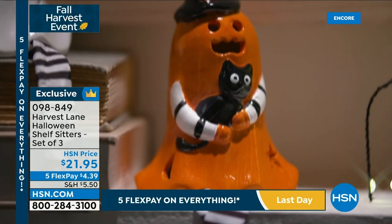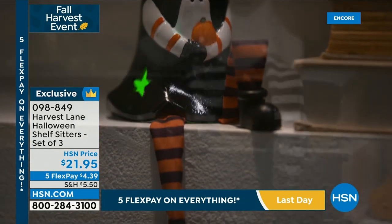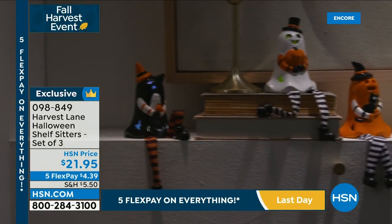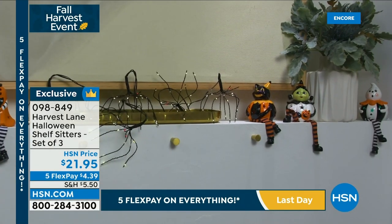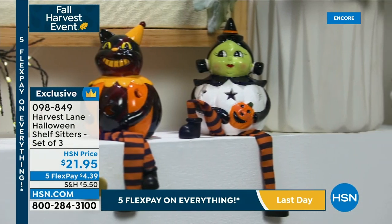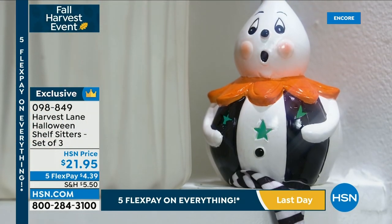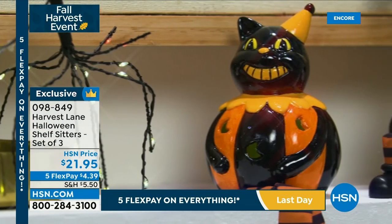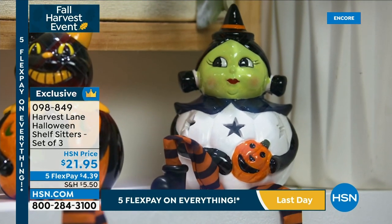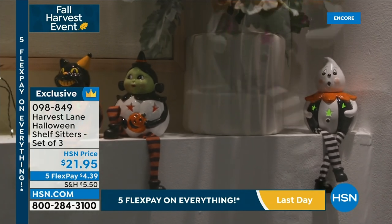What you choose is if you want all the ghosts, or there's a set of three with a unique little combo. Let me see if I've got that here. We'll show it to you. The shelf sitter. So you choose pumpkin or ghost. The pumpkins are so unique. Very colorful. Look, one looks like a cat. Looks like a little bit of a witch. Ooh, that one looks ghosty. All right, those ones are called pumpkins, and then the other ones that we showed you were ghosts. A great way to decorate any kind of shelf. Those are fantastic. All right, $21.95 to get all three of those.